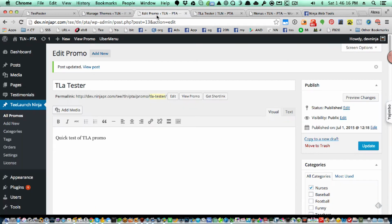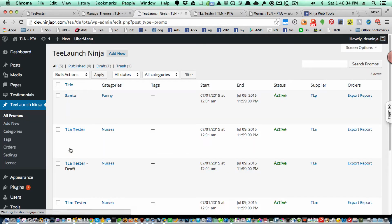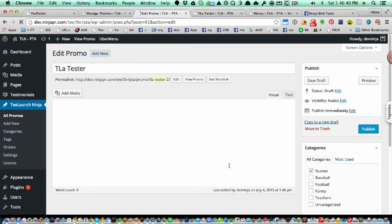And let me show you real quickly, if you have that campaign and let's say you wanted to run that exact same shirt, with the exact same settings in that campaign, you just wanted to run it with different artwork, but everything else was the same, you just come over here and click on the clone button, and in about 3 seconds you end up with a campaign that you can go edit. And once you go in to edit that campaign, you can make all the changes you need for that campaign.